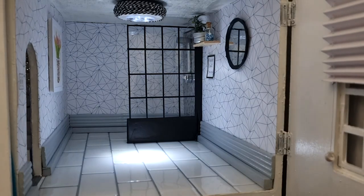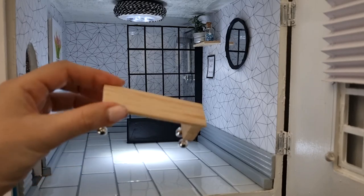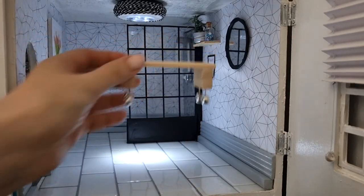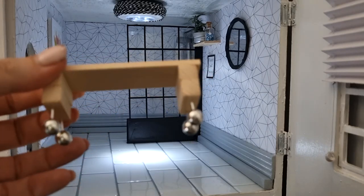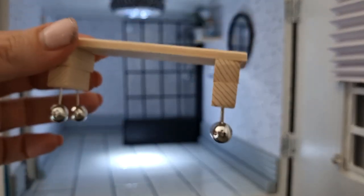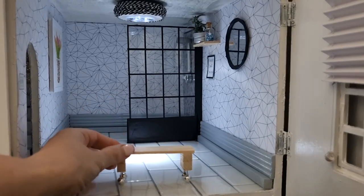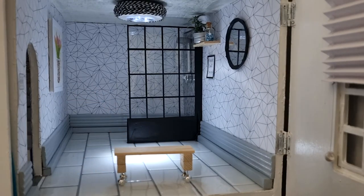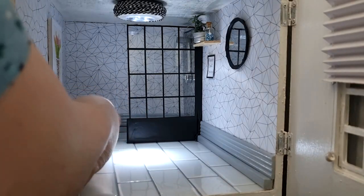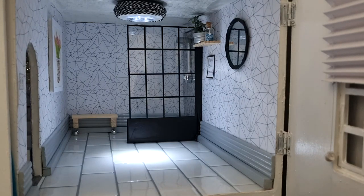And then I've made this little bench here for in the shower area, again using the moulding. It also matches the shelf up there, so it all ties together. Then I've got these little silver drawing pins, which I thought brought together the idea of the silver, black, white, grey theme rather than completely wooden. I did think, shall I paint it? But I thought I've kept it wood for now. We'll see what happens. So that's in the little shower area there.